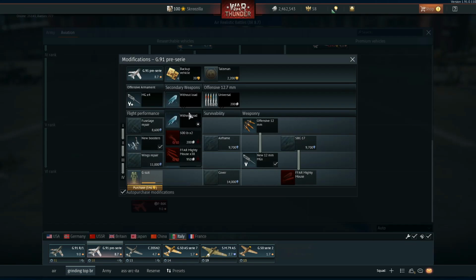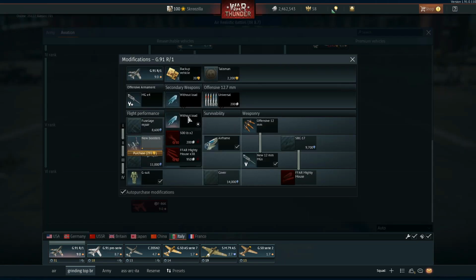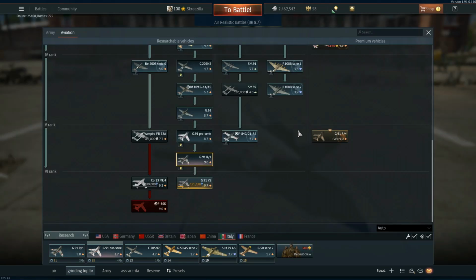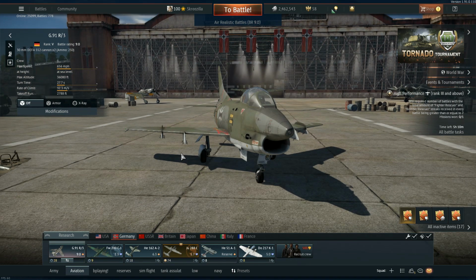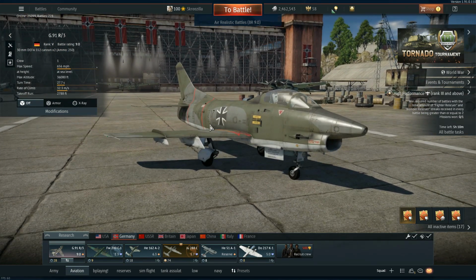Performance is very similar to later models, and of course on board it can carry 2 500-pound bombs and then some rockets as well. The G91 R/1 is basically the production model of the G91, very similar payload. Now, the main difference comes with the G91 R/3, which was of course the German built variant, which has 4 hardpoints on board and has the 30mm cannons as well.